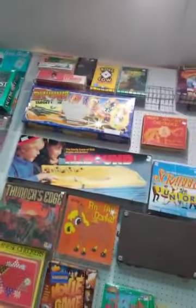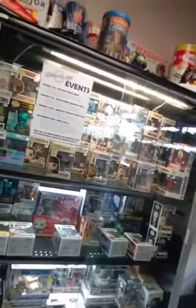Some Batman toys. Oh, the Penguin from the original series. The TV series, I mean. Look at that old school Batman game. And more board games. Just random toys. More Funko Pops, probably more expensive ones if it's in a case. You got comics and Hot Wheels.